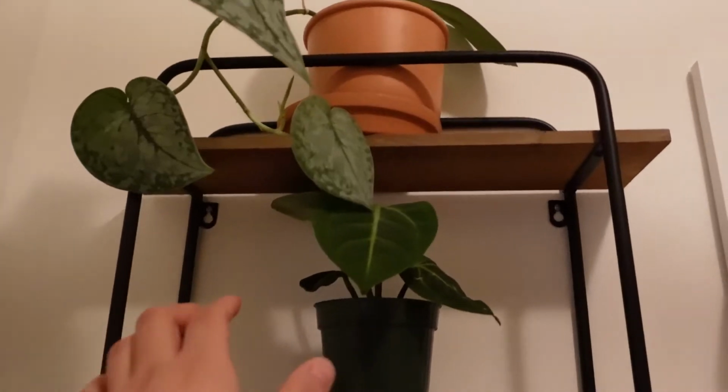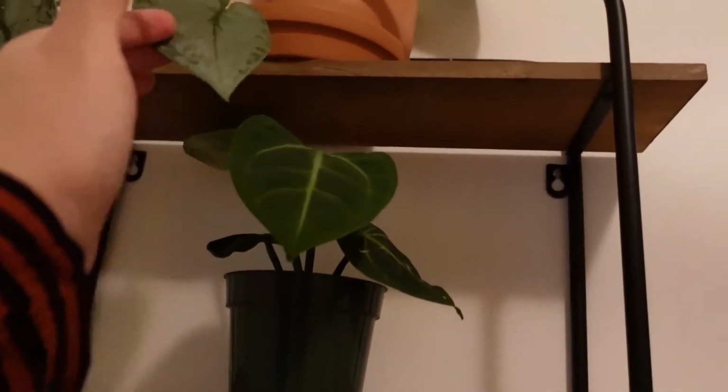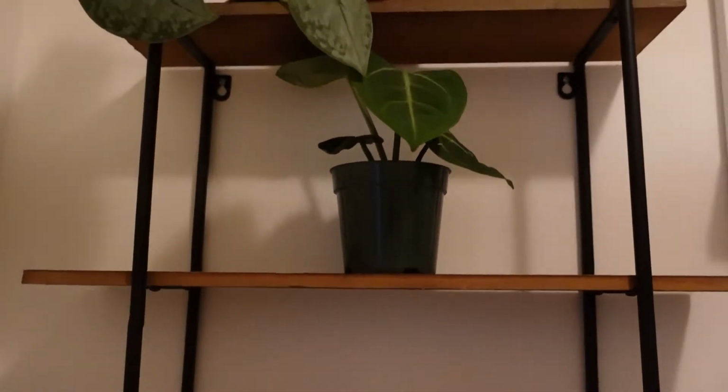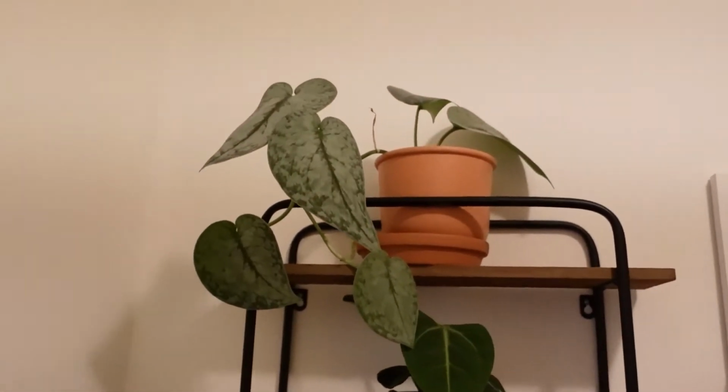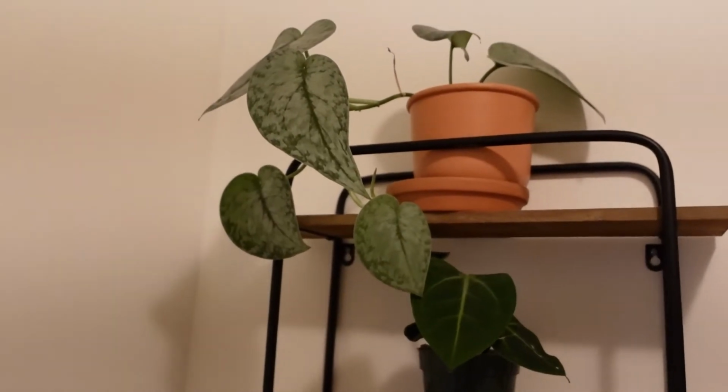And I also include this one over here. This is my Anthurium veitchii, I believe, if I'm not mistaken. So yes guys, that's my other Pothos. I'll be showing you the one in the hallway.